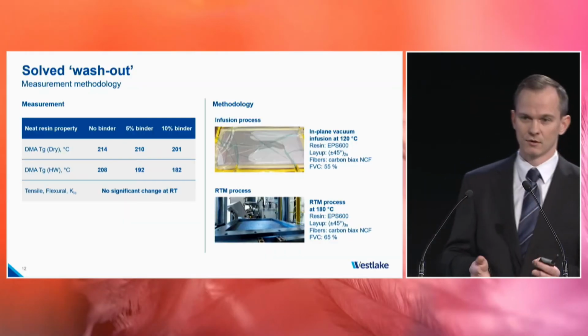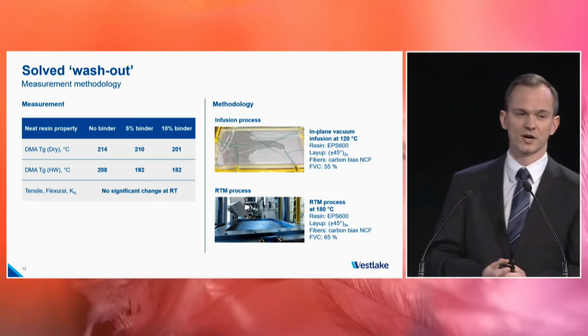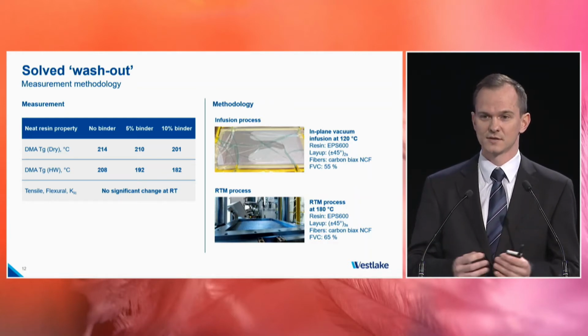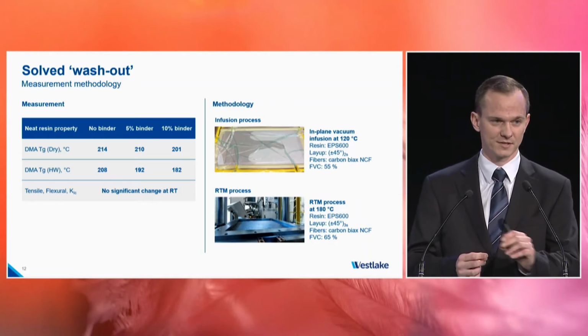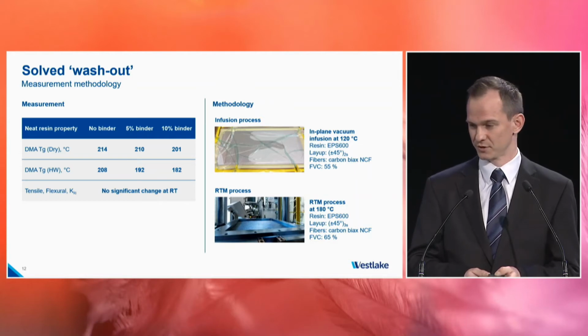Because we wanted to exacerbate the problem as much as possible, we made sure that for infusion we have no flow mesh, so we basically go only in-plane, and so we wash out as much binder as possible. And in RTM we went with the fiber volume content all the way to 65%, so that we run out of pot life just about right, so that we can see a small dry spot, and we would take samples around that spot to know where we have the most washout possible.